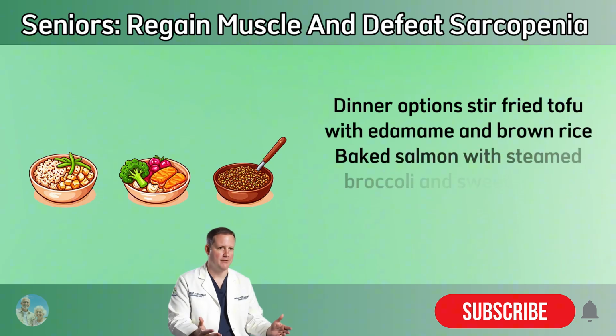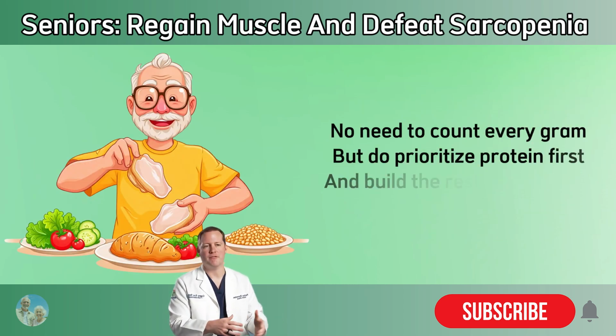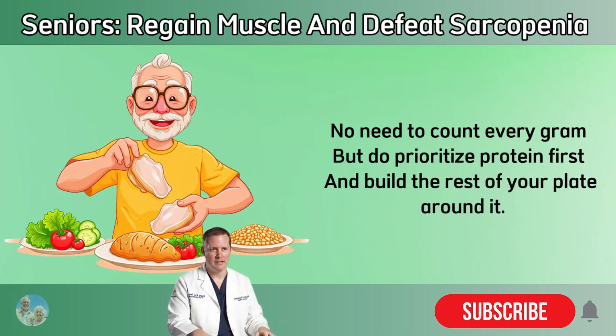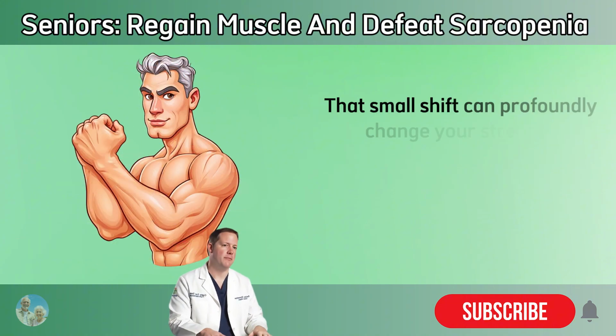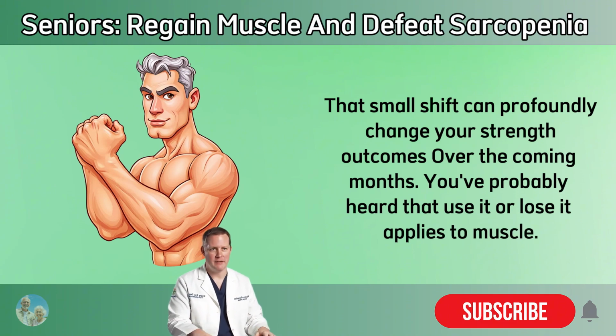Dinner options: stir-fried tofu with edamame and brown rice; baked salmon with steamed broccoli and sweet potato; or a ground turkey skillet with lentils and garlic. No need to count every gram, but do prioritize protein first and build the rest of your plate around it. That small shift can profoundly change your strength outcomes over the coming months.